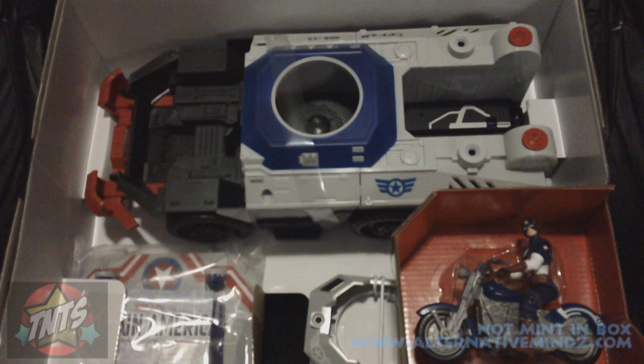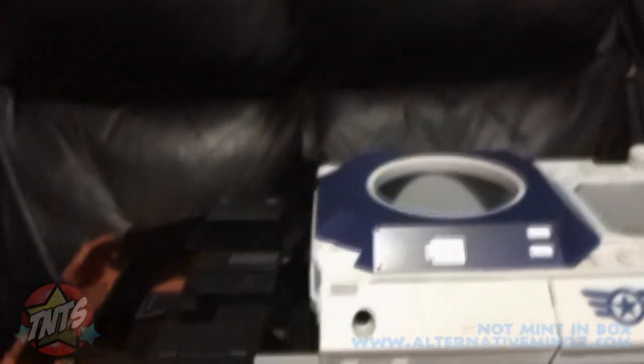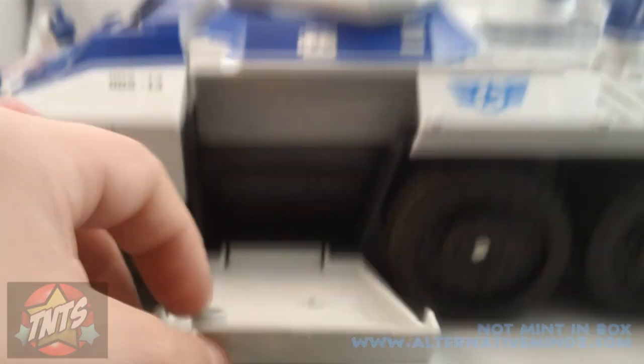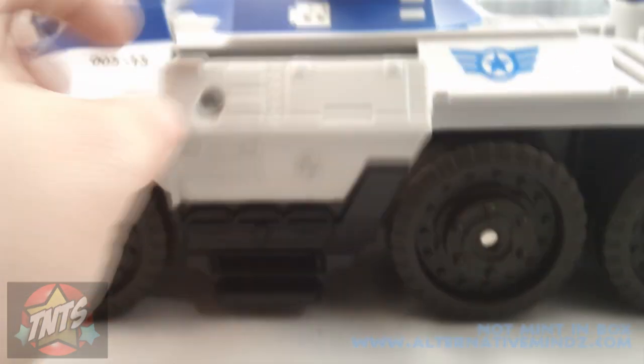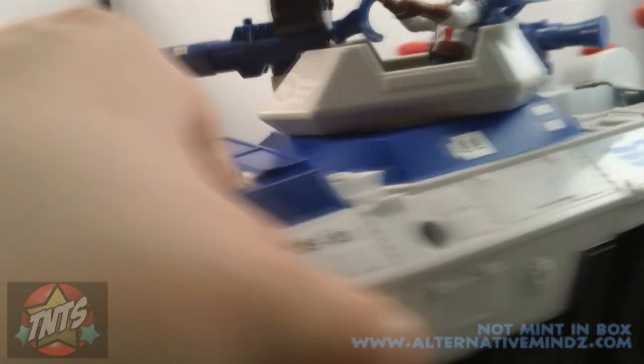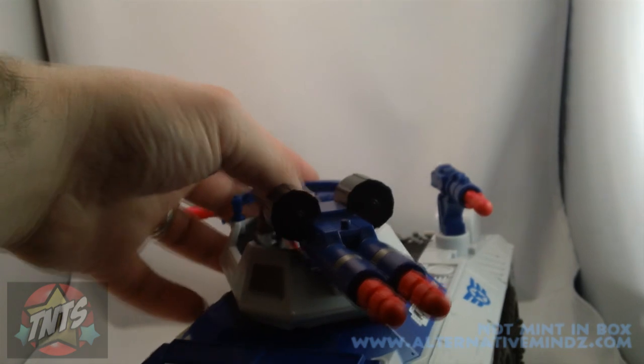Dragging this gigantic box out of its outer box, we get to see the transport, and then you have to kind of attach some pieces in, mostly the weapons. And there's the Cap and the motorcycle. You put the rocket launchers and the Gatling gun on. The Gatling gun goes on the turret. The rocket launchers go on either side. You can place them pretty much where you want. They all shoot, because that's the gimmick, they shoot. And Cap's motorcycle stores in the back, and Cap can drive it.